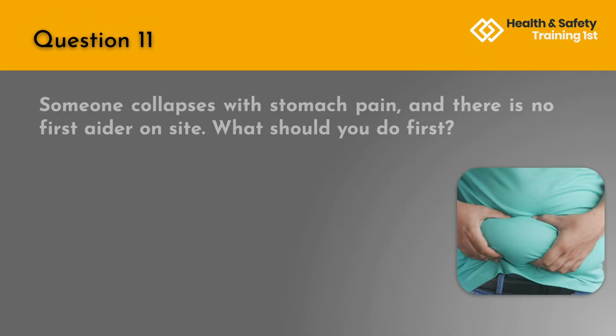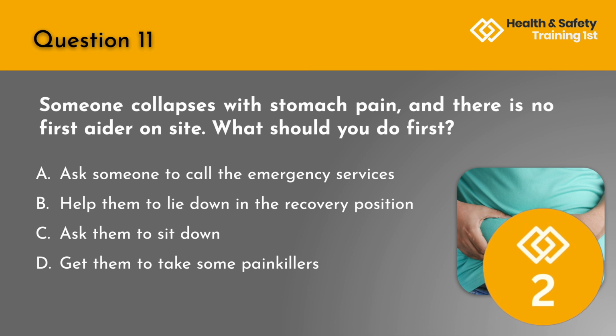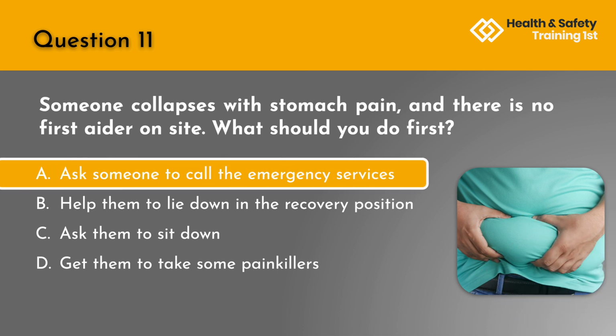Question 11. Someone collapses with stomach pain and there is no first aider on site. What should you do first? A. Ask someone to call the emergency services. B. Help them lie down in the recovery position. C. Ask them to sit down. Or D. Get them some painkillers. The correct answer is A. Ask someone to call the emergency services.